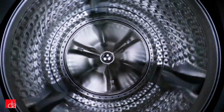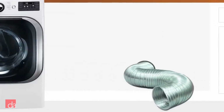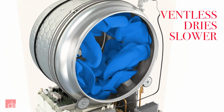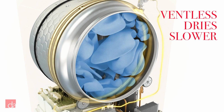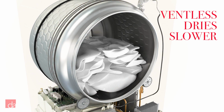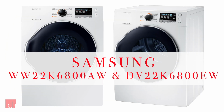Looking for a good compact laundry pair, but prefer a vented dryer? Check out Samsung. Most of our customers that need a compact washer and dryer don't have the ability to vent to the outside, which is why the Miele and Bosch we mentioned feature some form of ventless drying technology. Ventless dryers do have some drawbacks, however. For starters, ventless dryers often take longer to dry than their vented counterparts. If you need a compact laundry pair but prefer the convenience of a vented dryer, this Samsung pair might be for you.